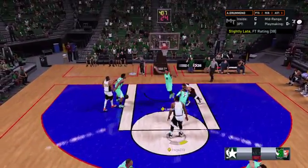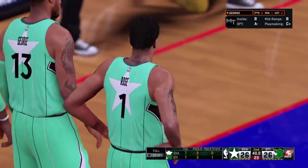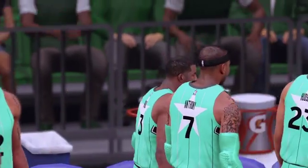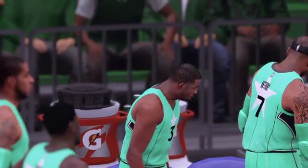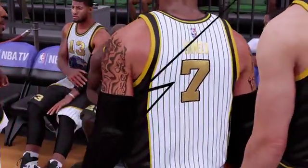A different look here for Detroit. Durant's checked in for Bosch. Paul George comes in for Anthony. And it's Jordan in for Dwayne Wade. And then for Boston, Anthony's checked in for Klay Thompson. And it's Paul in for Rose.